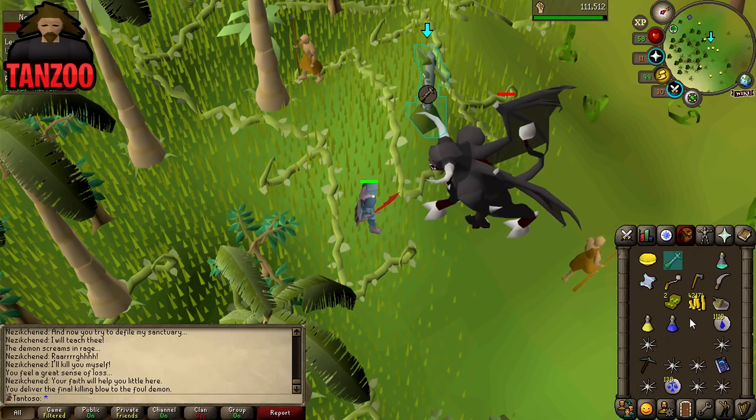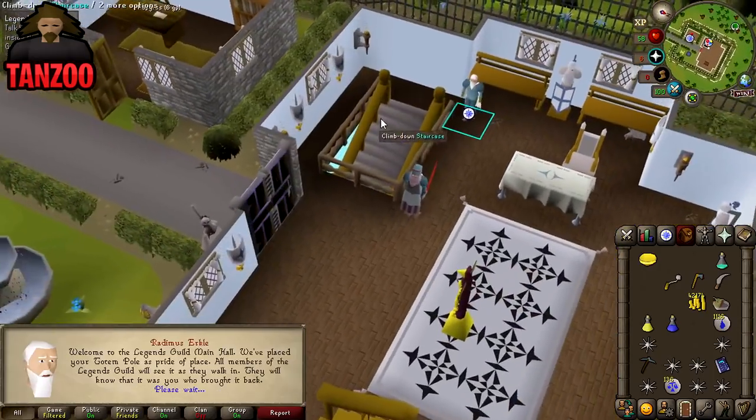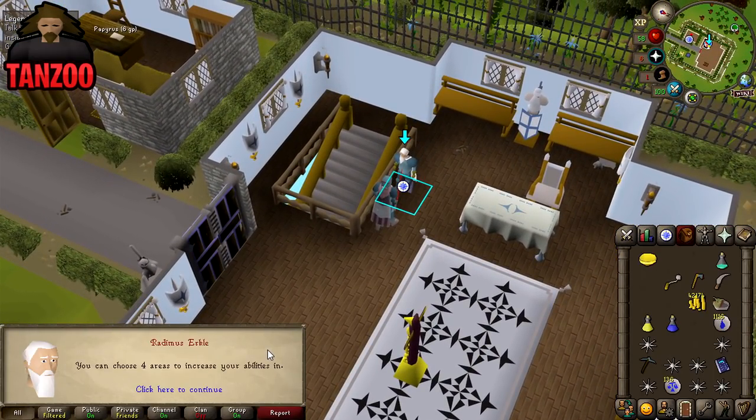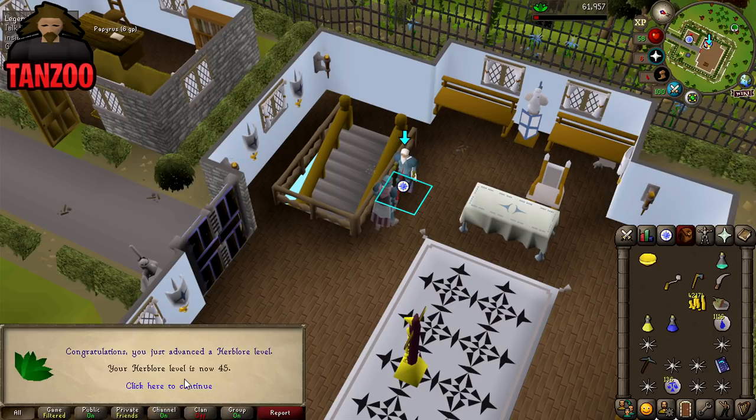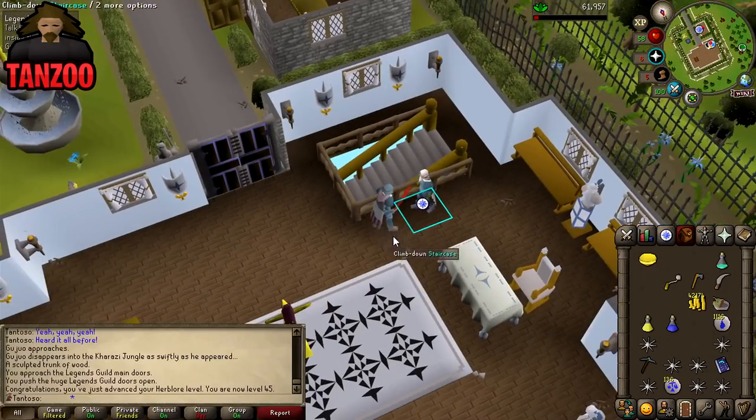Right, the demon's gone again. Right in my circle. He's kind of lonely in here, isn't he? I'll train now. Go on then. Right, Jen, I don't know about you, but I'm going for herb lore. That got me 45 herb lore, so we can do Legends Quest now.